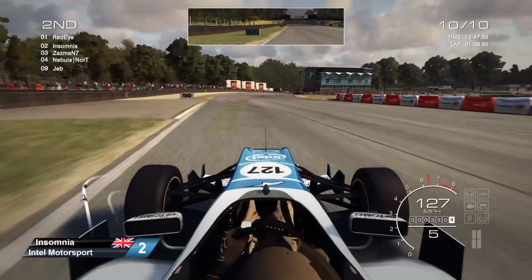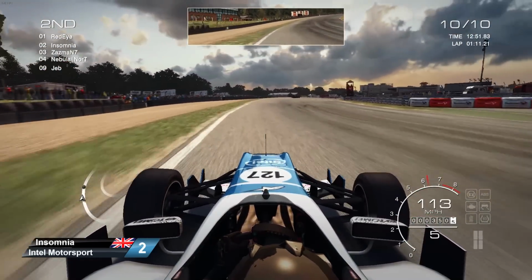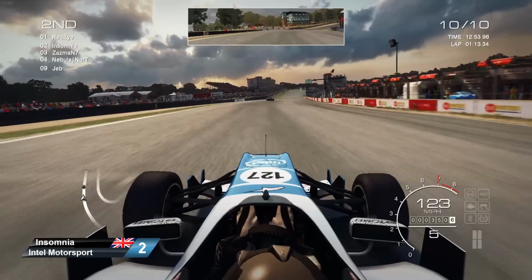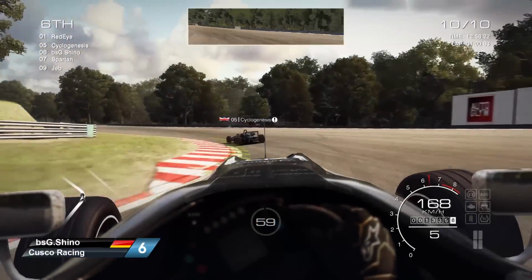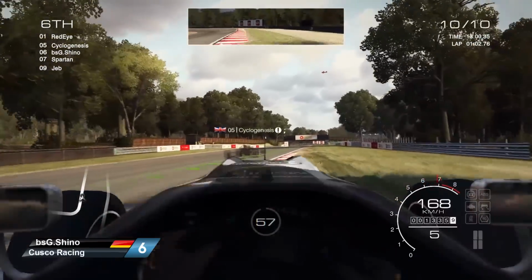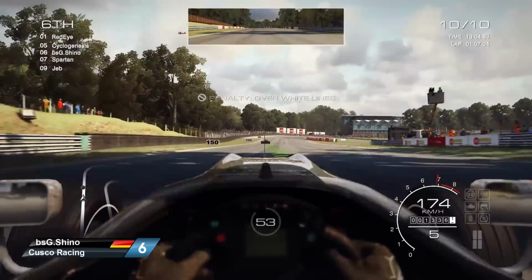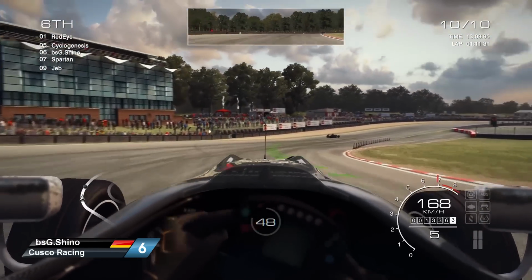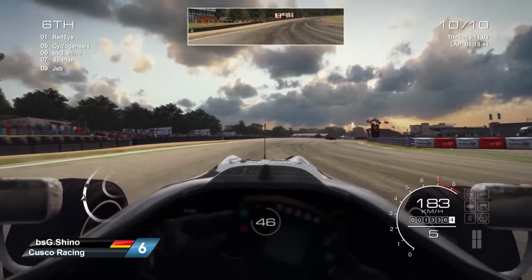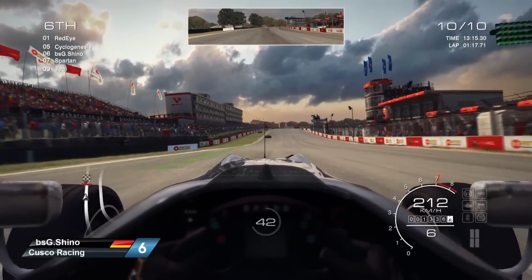It does look like Red Eye is going to hang on to the lead of this race though, ahead of Insomnia, who led this race for over 80% of the 10-lap race, but it does look like Red Eye is going to be our winner with Insomnia in second place. Cyclogenesis still hanging on to that fifth place position, and it looks like he's been gifted that position now, or given at least a little bit of a break, as Shino gets a little bit of a warning there, drops off the back of him. So it does look like Cyclogenesis is going to be in a comfortable fifth place position.